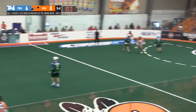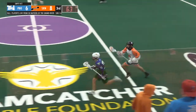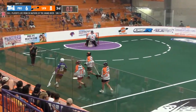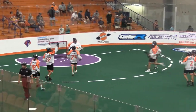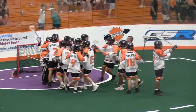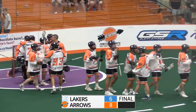As it certainly seems like we were heading towards another third period comeback for the Six Nations Arrows, who just love the late game drama. Well, a team that on Tuesday night wasn't sure if they were going to make the playoffs is now 1 game away from heading to the second round as Six Nations defeats the Peterborough Lakers 8-6 and takes a 2-0 lead in this first round of the 2024 OJLL playoffs.